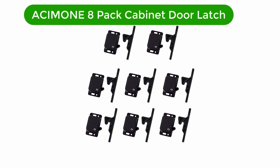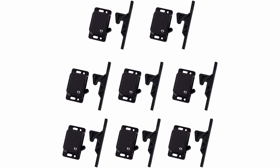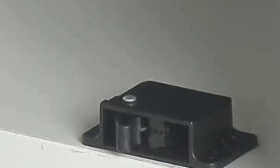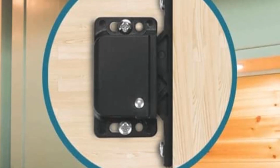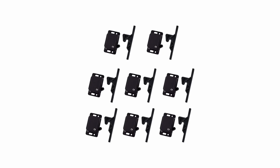Number 2. Our second best pick is ACIMONE 8-pack Cabinet Door Latch. This cabinet door latch is the perfect choice if you are looking for a great quality latch for your use. Made with robust materials and adhering to quality control, this brand provides some of the best quality RV cabinet latches. In addition, these latches have been designed in a manner to quickly stop the drawers from opening while moving through bumpy roads. Included with great OEM replacement helps to replace worn out, broken, and old latches easily.